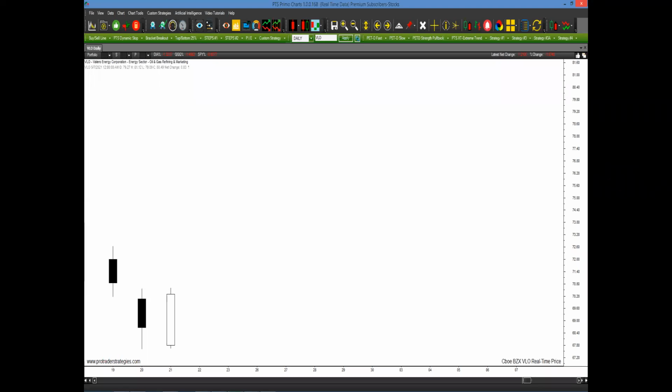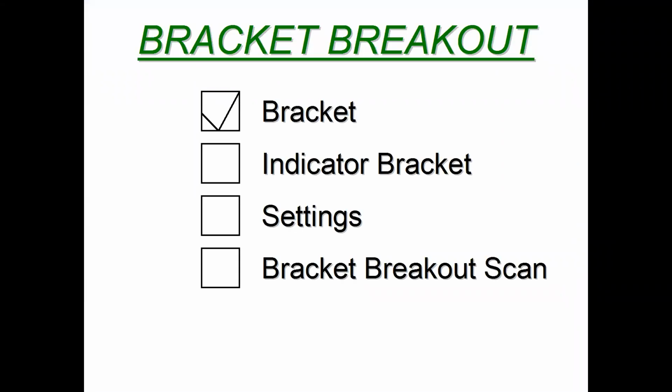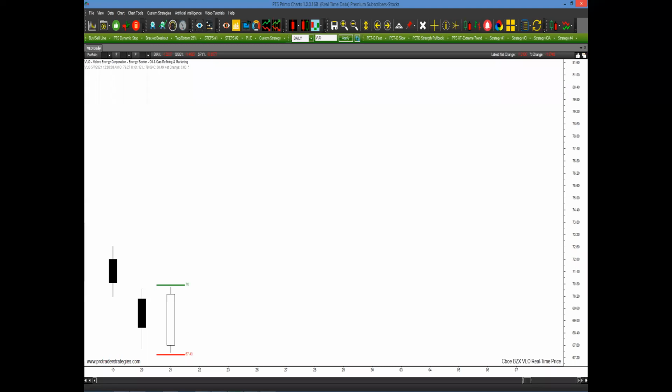All right. First thing you do on our platform, click on Bracket Breakout. In the drop-down menu, click on Bracket, because you want to see where the brackets are going to be displayed, and right there. So you see on this bar, the market behavior, because that's what this is based on. Market behavior is telling us most likely there's going to be a big move. The only trouble is we don't know which direction.